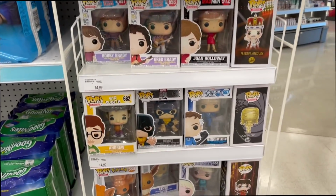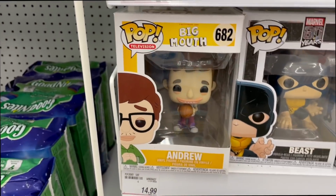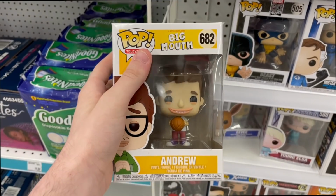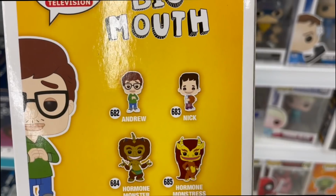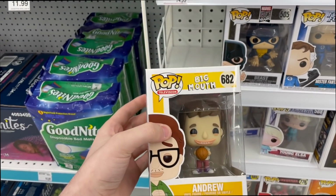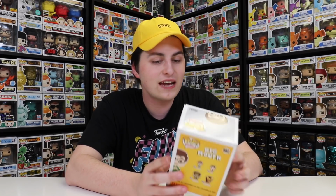Okay guys, so I stopped by Shoppers Drug Mart just to look around because I was thinking maybe they'll have some new pops in, and look guys, they do, but the weirdest part is this right here. What is going on here? So guys, this right here is the Andrew box with Nick inside of it. I definitely have to get this today because this is one of the weirdest errors I think I'm ever gonna find. And here is the error right here, and I honestly don't know how this happened because I did look around a little bit and they did not have the Nick figure anywhere to be found, or at least the Nick box with Andrew inside of it.